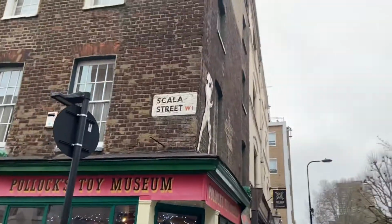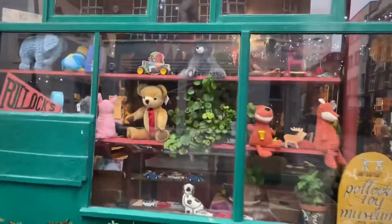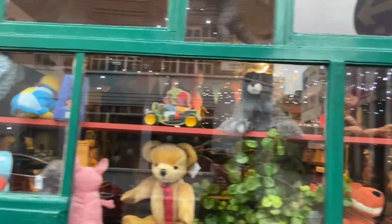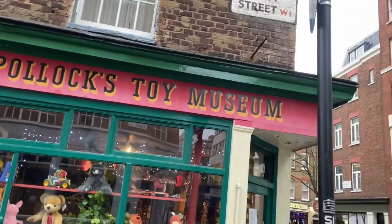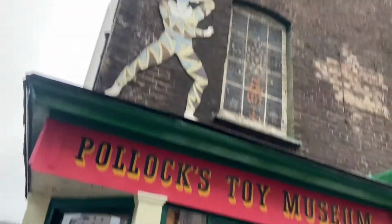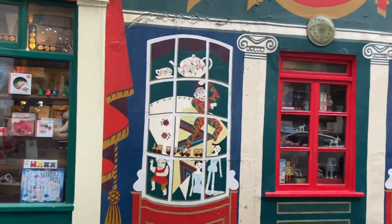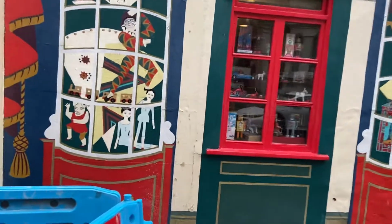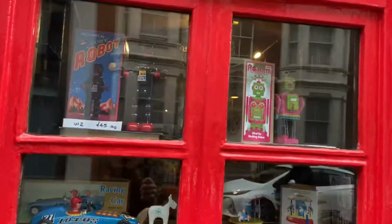And this is Scala Street, and you've got some pretty decent old-fashioned children's toys there. So, like a bit of that. Harlequin, that's it. I couldn't think of the name of the character with striped trousers and striped arm, but I think the name is Harlequin. But there's some interesting details there.